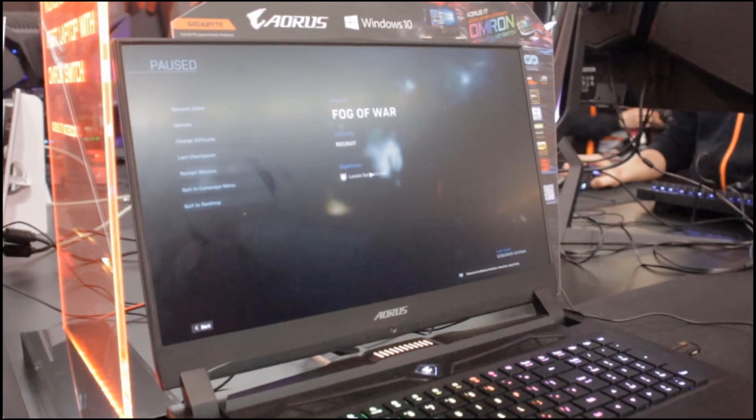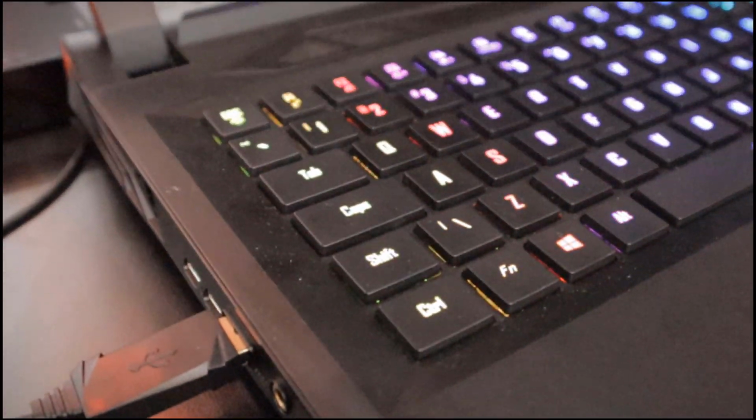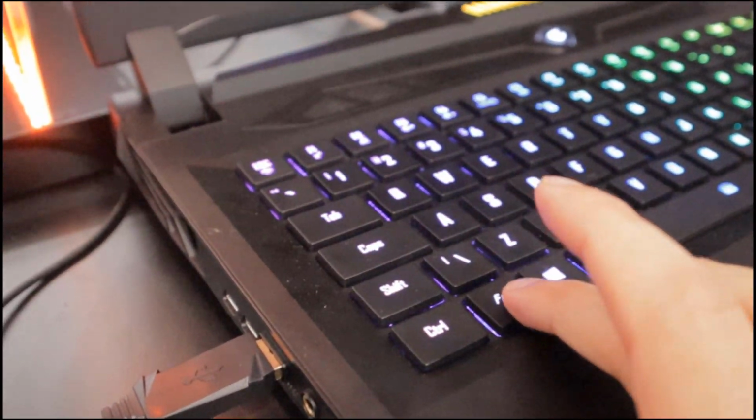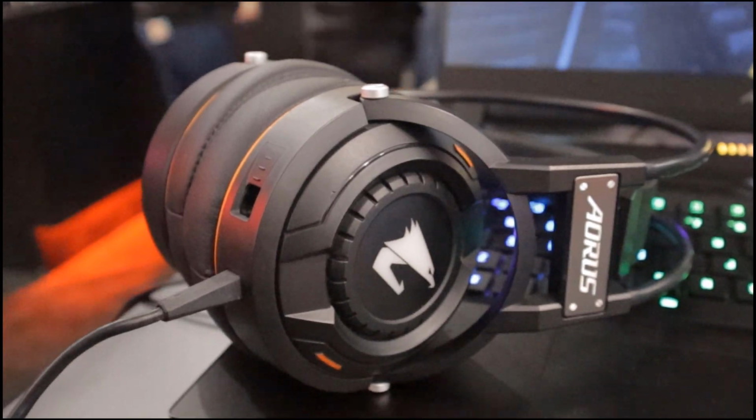So it has a 17-inch display, a 240 Hz refresh rate. That is crazy. And I got to play a little bit of Call of Duty Modern Warfare with RTX on. It has a 9th generation Intel CPU. You can pick between the i9 or i7. So yeah, that is the Aorus 17.